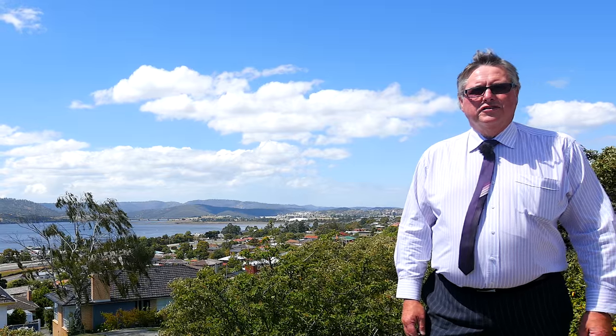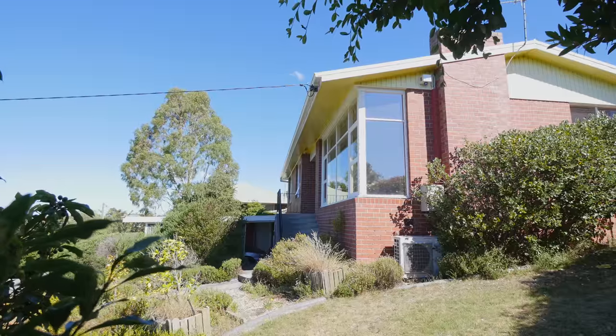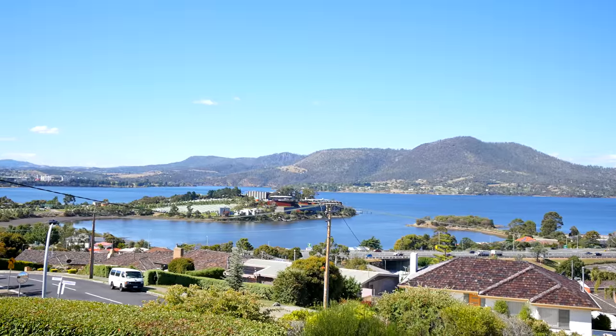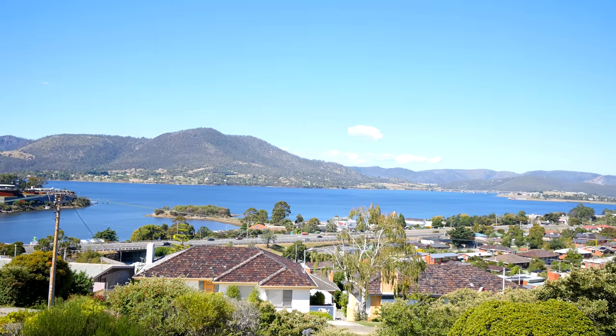Today I'd like to introduce you to 51 Radcliff Crescent, Rosetta. Have you been looking for commanding views over the River Derwent, including Mona, Cadbury's and Montrose Bay, where you can relax and watch the world go by? Well, this one should be on your shopping list. So come with me now and take a look.